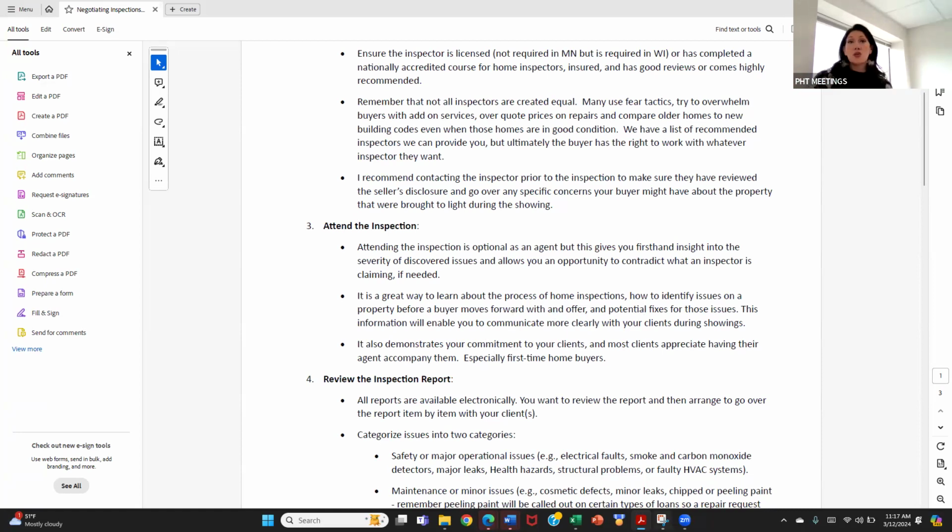Or if you're a newer agent and you want to see what an inspector does all the way through the process. I think for probably the first 2 or 3 years, I attended every single home inspection just so I could learn the process that those inspectors were using. And doing that allows you to change up how you communicate with your clients during showings. You can almost point out in advance, if you were to have a home inspection, an inspector would likely point out this issue here. Here's a remedy to that.